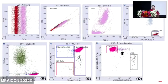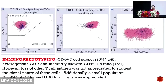The flow cytometry, to our surprise, showed a majority of these cells to be CD3 positive. When we look at the CD4 and 8 ratio, we had more than 90% CD4 positive cells, a small fraction of cells co-expressing CD4 and 8, and a relative paucity of CD8 positive cells. So that led us to think that we are probably dealing with a TLPD rather than a typical CLL.